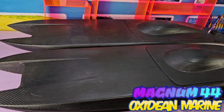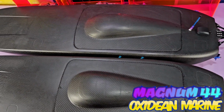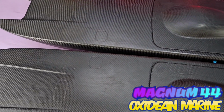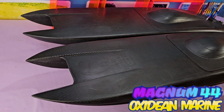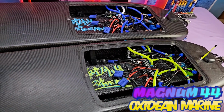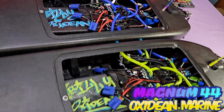Two of a kind, looking fine as wine. Oxidine Marine is badass by design. Both these boats look the same on the outside. Once you pull off the lid, voila! Same parts, two different color schemes. This one's the Seahawks, this one's the Dodgers.